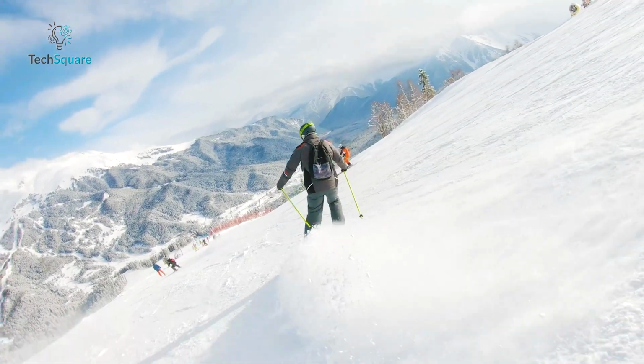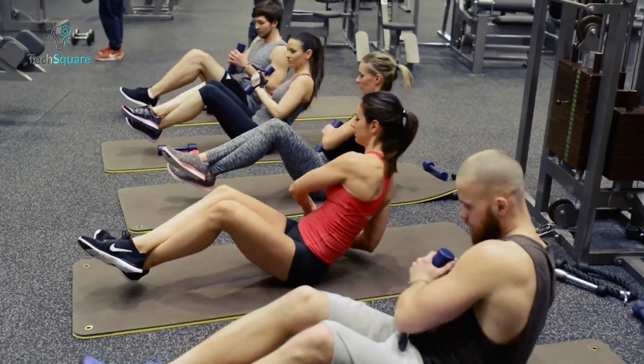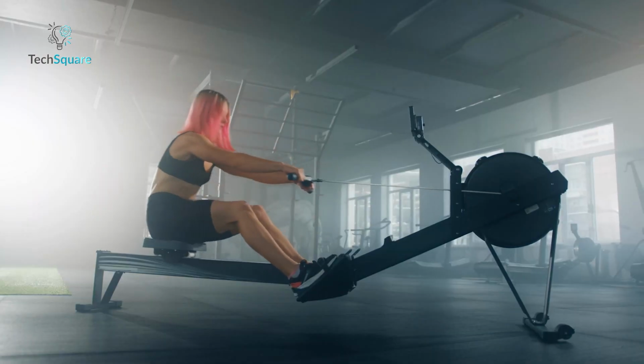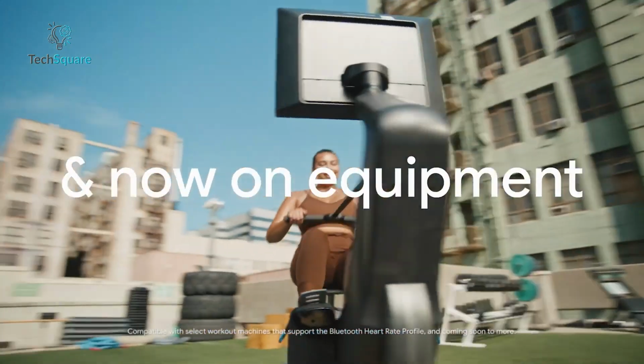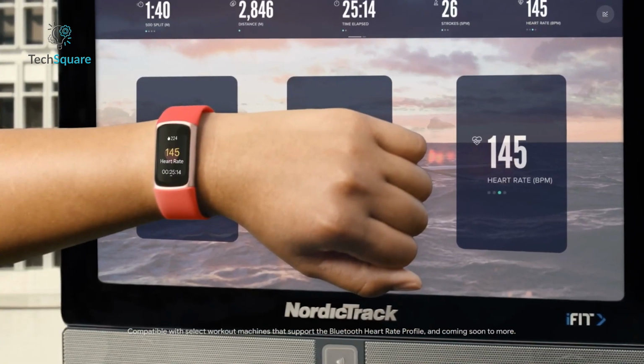Nevertheless, distinctions do exist. The Fitbit Charge 6 introduces over 20 additional exercise modes, embracing activities like skiing, HIIT, and kayaking. Moreover, it facilitates seamless integration with compatible fitness equipment such as treadmills or rowing machines. This enables your Fitbit Charge 6 to synchronize heart rate data with the exercise machine, providing real-time heart rate feedback on the display of your elliptical machine or exercise bike.